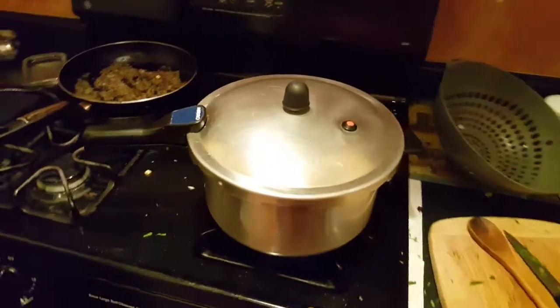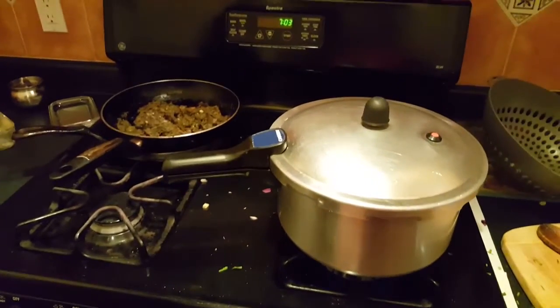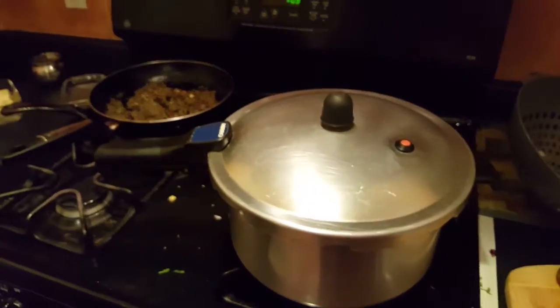So after putting everything together, we put the cover on so the temperature can go up inside and the liquid will not leave.